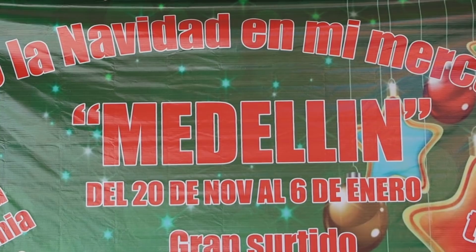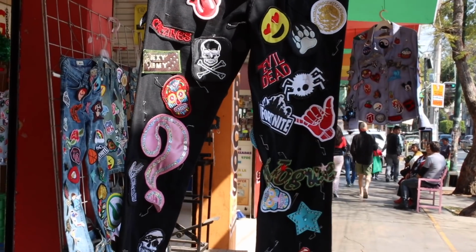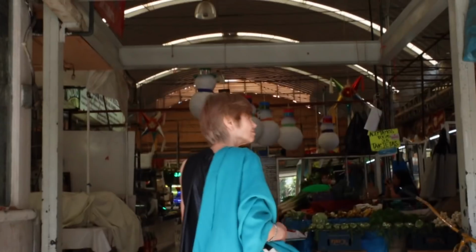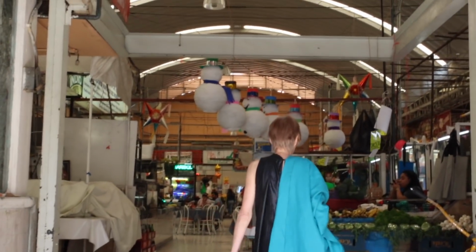So we're now entering into an area called Mercado Medellin. There's a lot of food, a lot of drinks, a lot of groceries. I mean, you got everything here. One of the main markets in the Roma neighborhood. I think you're gonna like it.